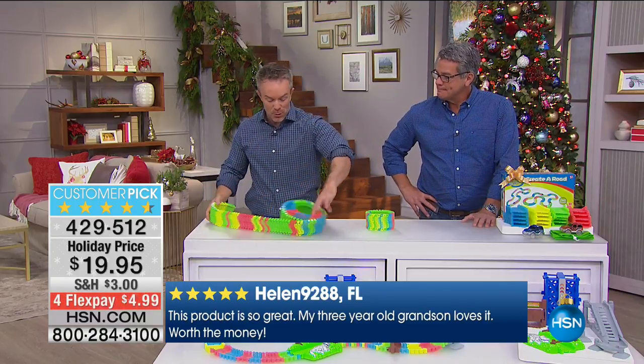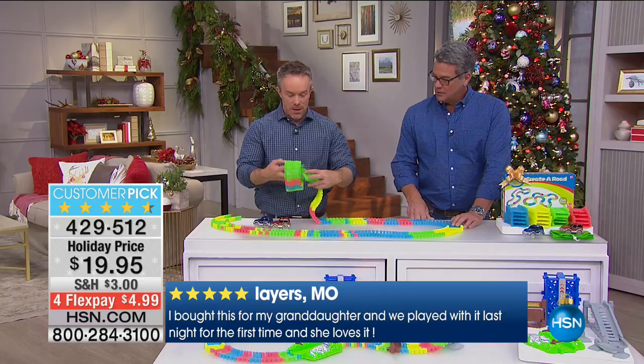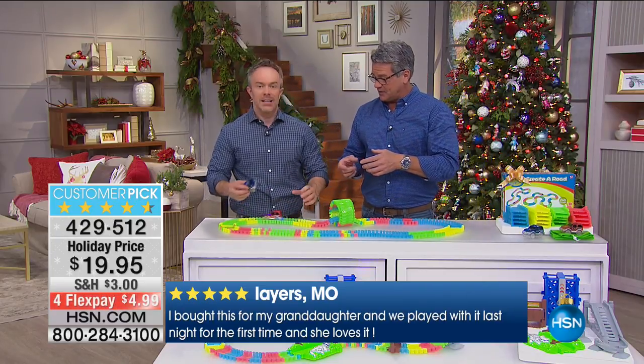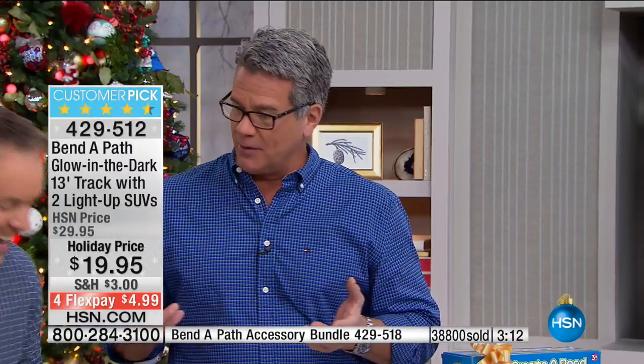So if you have those birthdays in the springtime, in the summertime, kids coming over, it's just a classic toy that, you know, grandma can play with them, the big kids can play with them. And even older hands can easily snap this together. Exactly. Here's another nice thing. Most train sets, trains don't work on anything but the track. Right. These little trucks will work wherever you want to put them.